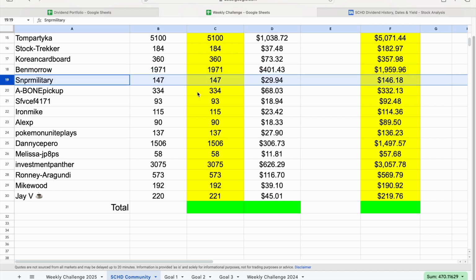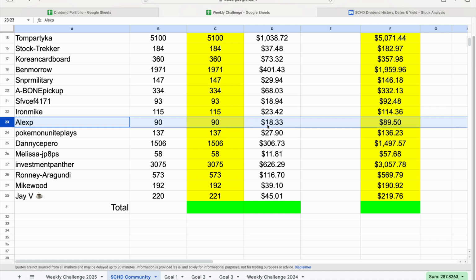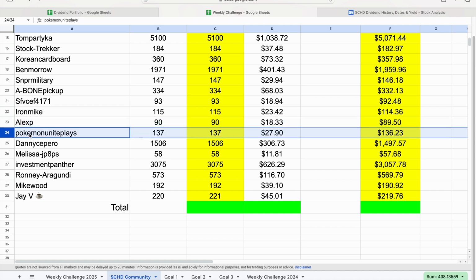SMPR Military, 147 shares, $29. A-Bone, 334 shares at $68 in March. SFBCE, 93 shares, so $18.94. Iron Mike, 115 shares, so if you drip it right back, you get almost 1 share right there. $23. Alex P, 90 shares, so $18 in March. Pokemon Unite, 137 shares, $27 right back into SCHD. So right now you'll get 1 share, because it's around that same price.